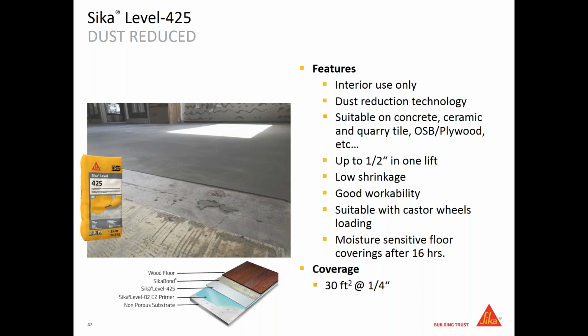As with the 225, this product can be covered with moisture-sensitive floor covering after 16 hours. So this is a great feature as well. This product will be interior use only.